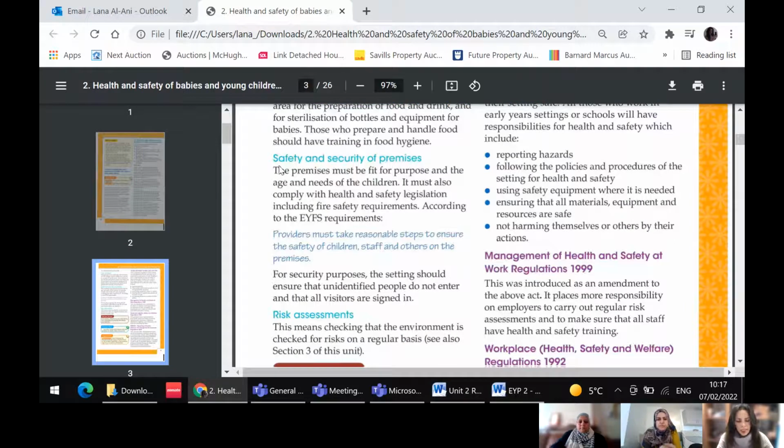Now the other one, safety and security of premises. What does this mean? And how do we keep premises safe and secure? Like we all know that the premises of the nursery should be fit for purpose. You can't use, for example, a big restaurant to take care of babies as a nursery. You need premises which are fit for purpose, depending on the children's age and needs. Also, it needs to comply with the health and safety legislation in this country. It's very important.